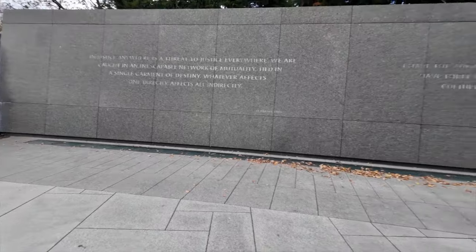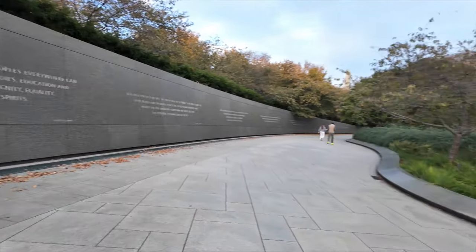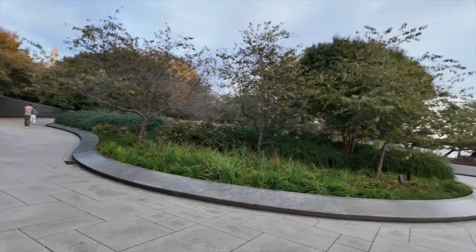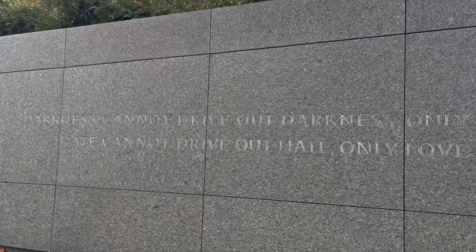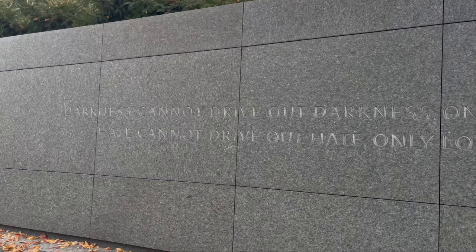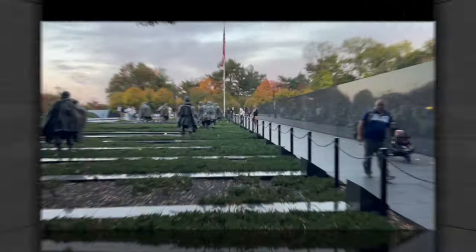And to both sides, there are inscription walls that contain 14 passages from Dr. King's sermons, speeches, and writings. Darkness cannot drive out darkness. Only light can do that. Hate cannot drive out hate. Only love can do that.